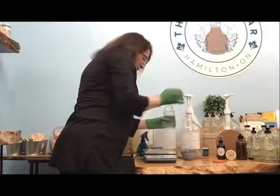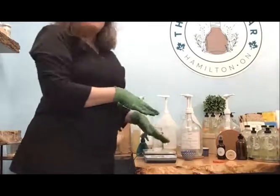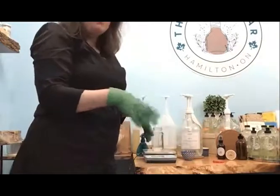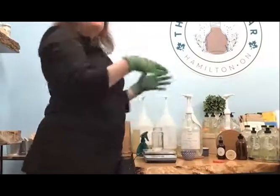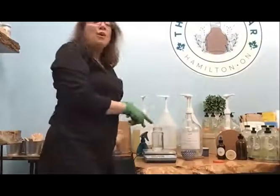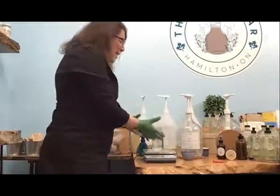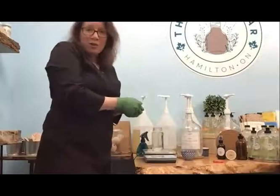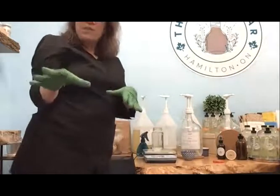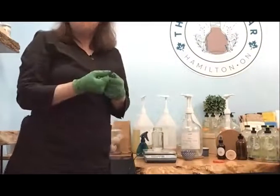All right, and then I'll just put it on here and I'll weigh it again. So it's 546 grams. Then I'll take my calculator and I will subtract 219 from 546, because you're not paying for the weight of the container. You're paying for the product essentially. So then I'll plug it into my POS system, my point of sale system, and then charge the customer accordingly.